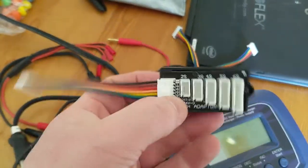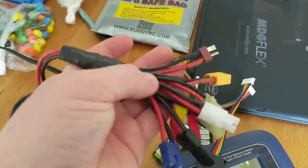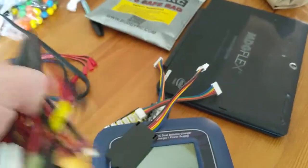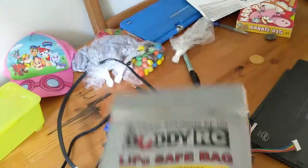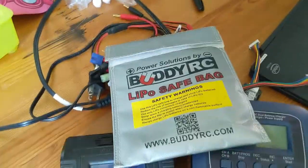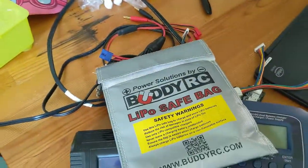Balance boards. Anybody that knows the hobby knows what those are. I use these squid things because instead of swapping out cables all the time, I have pretty much every connector I could possibly need. Laptop, self-explanatory. LiPo bags, very, very important when we're charging. Be safe, you don't want to cause any unnecessary fires. They won't prevent a fire, but it will somewhat contain a fire and hopefully give you time to do something.